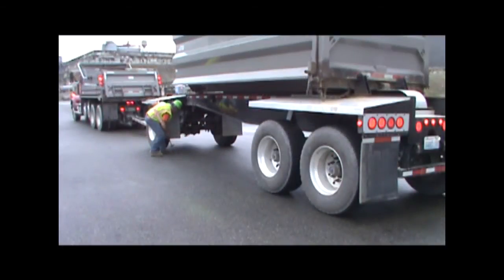Look under the trailer for any leaks. Check the undercarriage and frame for anything that is bent or cracked, and inspect the springs for any that are broken.